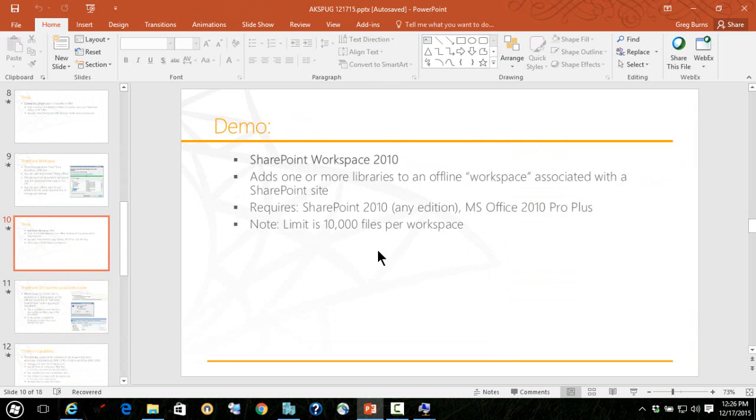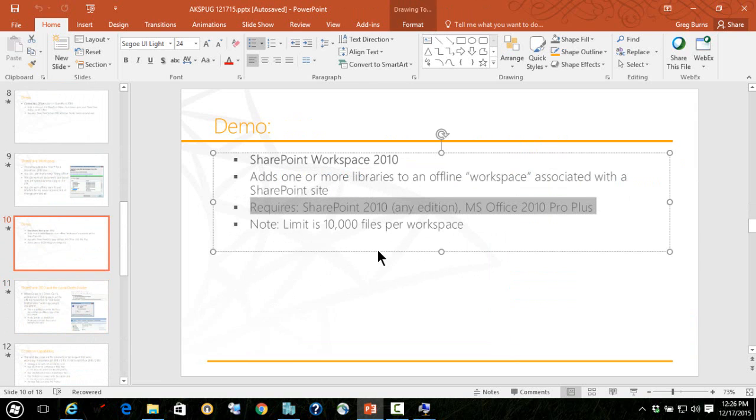All right, so the requirements for this: you can actually use this with any edition of SharePoint 2010, including the free edition. SharePoint Workspace, the actual product, I think only comes with Office 2010 Pro Plus, which is a little bit disappointing. I wish they made some of these tools free, but that's not up to me.